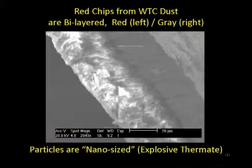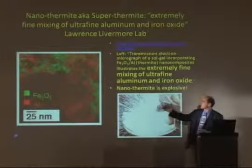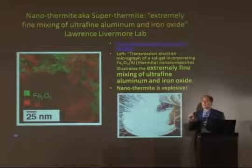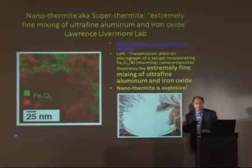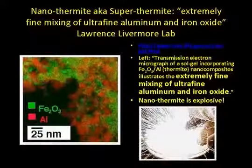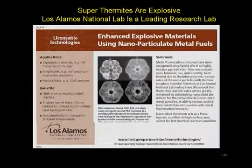This stuff is not made in a cave in Afghanistan. The Lawrence Livermore Lab came out with papers only a year or two ago about this stuff. The particles being so small allow for almost instantaneous ignition between the two chemicals, the aluminum and the iron oxide, producing very explosive results. Los Alamos Lab and Lawrence Livermore Lab have produced these results.